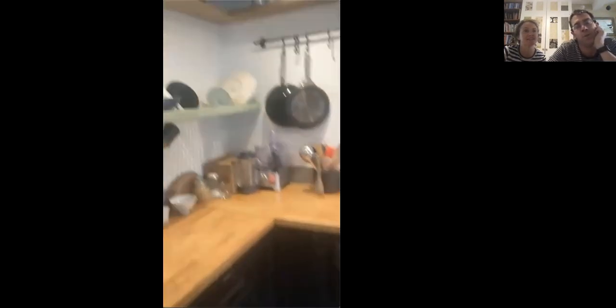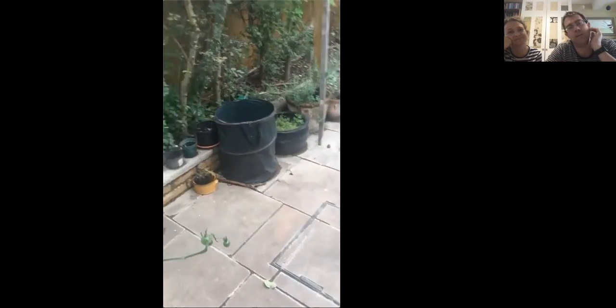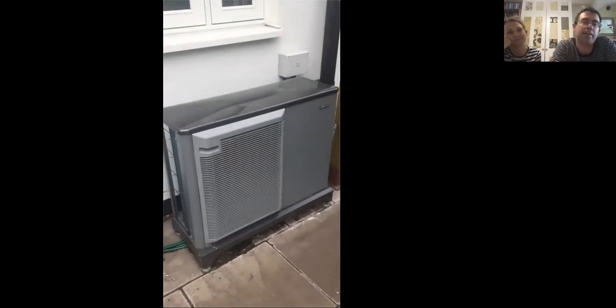And when you come back into the kitchen here, so we knocked through the kitchen and conservatory. We've got a slate floor there with underfloor heating, and that's one of the outflows for the ventilation system in the kitchen. So it's a much bigger kitchen than we used to have. And going out into the little back garden here, you'll see that we've got the heat pump under the window. So we managed to fit it under the window there.